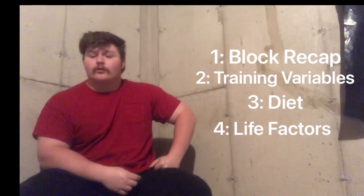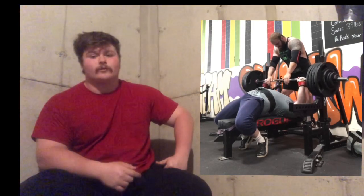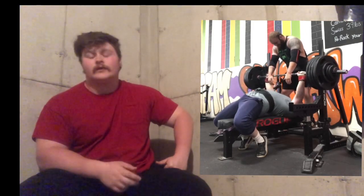So for a general overview of the block, I came into it with a 706 squat last block, a 440 bench from 1 or 2 blocks ago, and then a 765 deadlift a few blocks ago because I had a small hamstring injury that really nagged around for quite a while. So in some ways this was kind of a rehab block, and then I just so happened to end up with a PR. Coming into the squat, we had some good momentum.